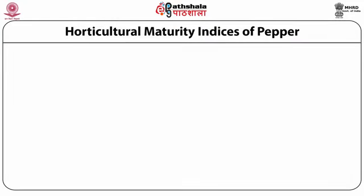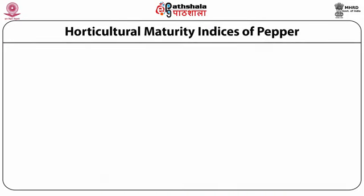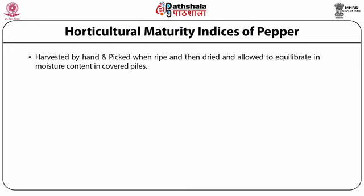Horticulture maturity indices of pepper. This can be rightly seen from the picture. Chili peppers are harvested by hand. They are generally picked when ripe and then dried and allowed to equilibrate in moisture content in covered piles. The major peppers dried are hot red peppers for chilies and occasionally pimentos for paprika.